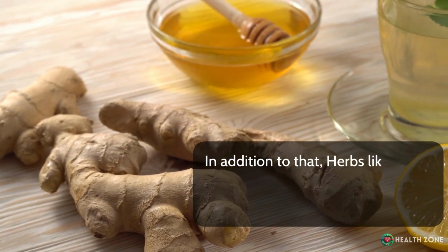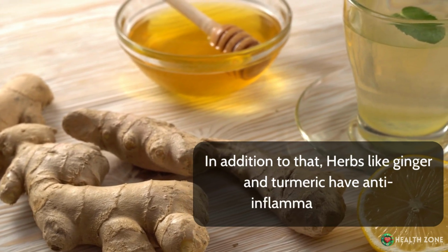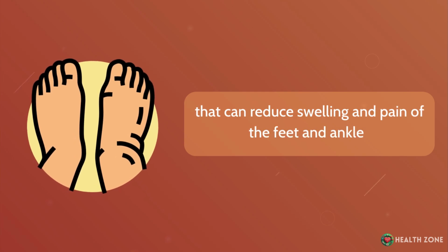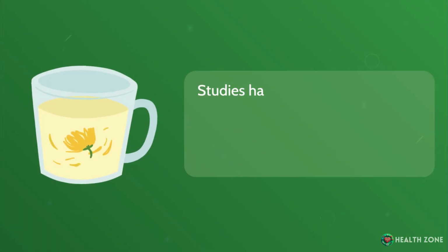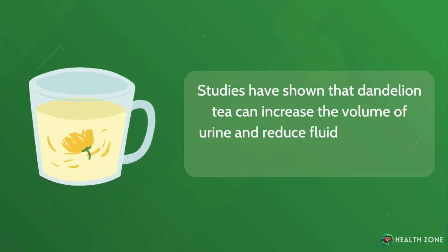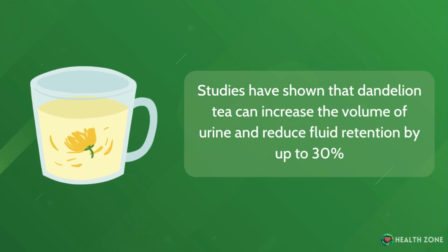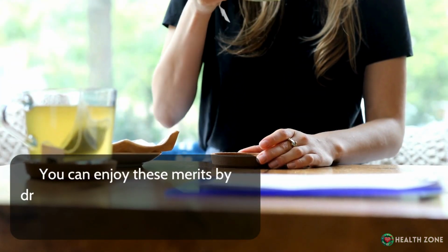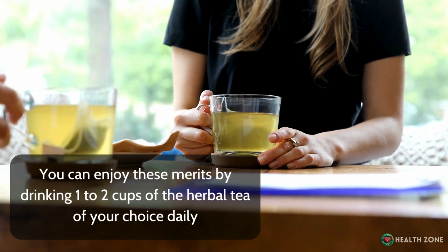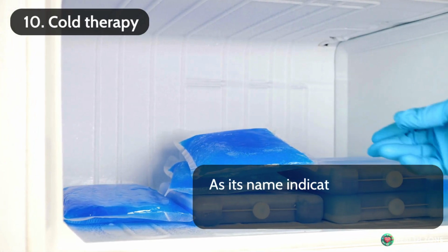In addition to that, herbs like ginger and turmeric have anti-inflammatory effects that can reduce swelling and pain of the feet and ankles. Studies have shown that dandelion tea can increase the volume of urine and reduce fluid retention by up to 30%. You can enjoy these merits by drinking 1 to 2 cups of the herbal tea of your choice daily. Number 10. Cold therapy.